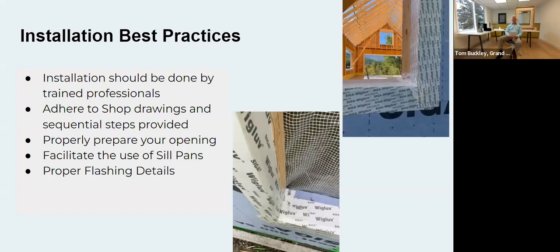My advice to anybody that's new out there, make sure that your install crew is well trained. This is not for a journeyman carpenter or apprentice carpenter to just go out and throw them in. They should be trained, but ideally through your manufacturer supplier. Someone that has been trained themselves, someone who knows how to follow the sequential steps, someone who knows how to read the approved shop drawings, and they need to be adhered to. There's a lot of dress rehearsal that's done through these shop drawings, and they need to be followed.